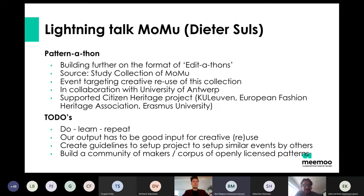And we collaborated for this together with the University of Antwerp, Department of Conservation and Restoration Studies, that supported us methodologically in the sense that they did a small workshop on how you make a pattern of a historical costume and how do you share these things. We were also supported by the Citizen Heritage Project, which is a project valorizing citizen science. And they supported us with communication, but also they gave us some tools to work with. They bought us some rulers and patterns, paper and stuff like that. So we had a small cost. They took care of it. And the Citizen Heritage Project is managed by KU Leuven, Europeana Fashion Heritage Association, and then the Erasmus University.